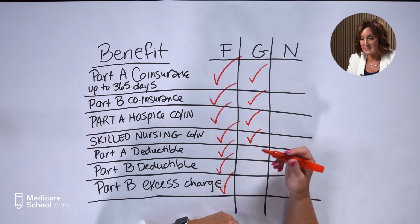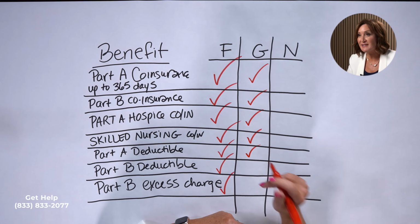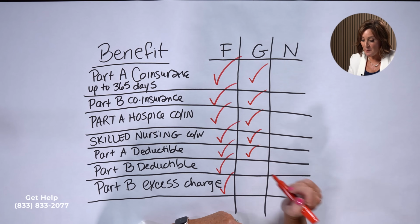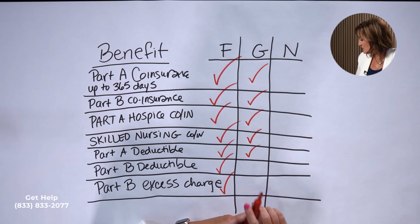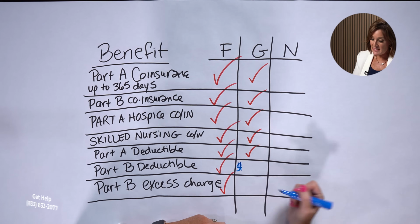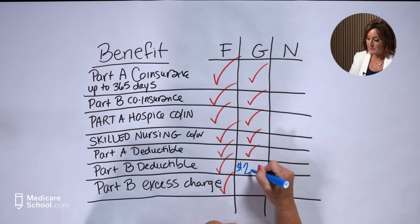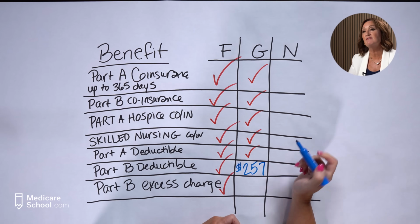The Part A deductible, again, that's a benefit period. It could be multiple times a year. The G plan's got you covered. The Part B deductible. Now here's where we don't have coverage with the Part B deductible, okay? And what does that look like? Well, this year in 2025, the Part B deductible is $257, okay? And that's just a once a year annual deductible, and that resets every year, okay?